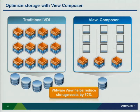The other thing that's really nice is you can come in and you can update this base image. So it's Patch Tuesday, right? How many of you deal with Patch Tuesday? All of us, basically, right?